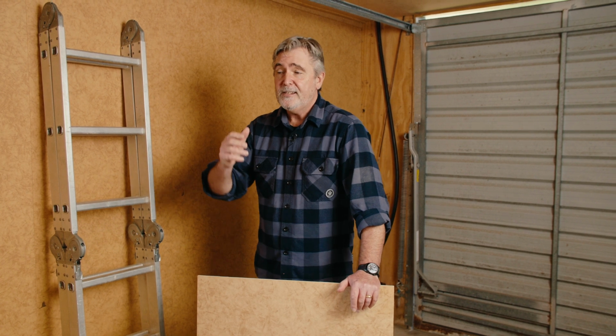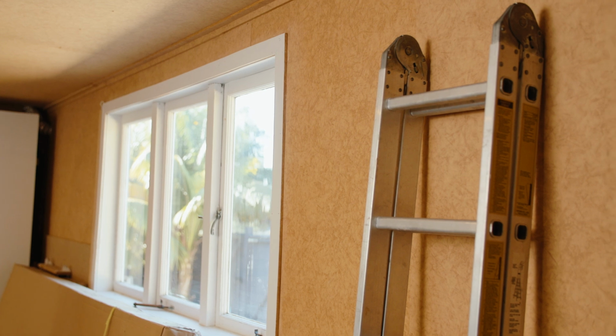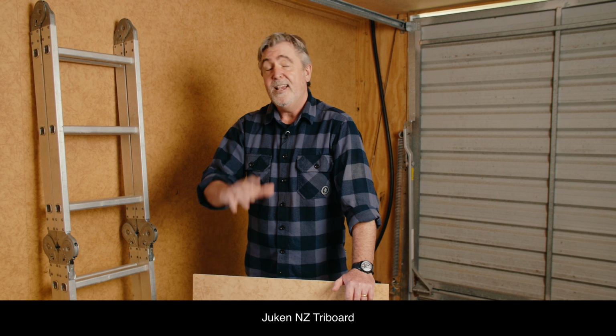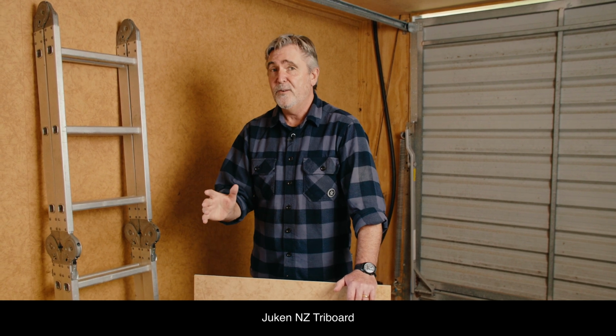Back in 1998, some 26 years ago, we were building a large country house and it had a double garage, and we were looking for a strong, durable, impact-resistant lining for the inside. What we chose back in 1998 was J&L Jukin's TriBoard. It's still there today, it's still performing well.